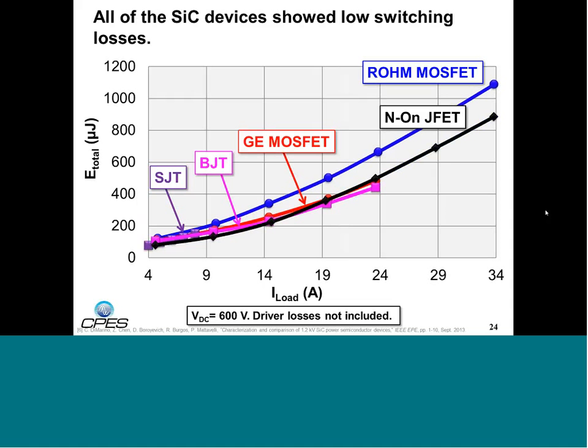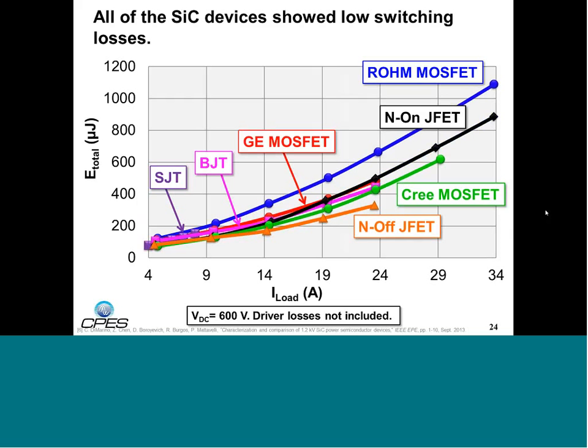We then have Infineon's normally on JFET, Cree's second-generation silicon carbide MOSFET, and SemiSouth's normally off silicon carbide JFET, which showed the lowest switching losses at room temperature, though the driver losses are not included in this plot. For reference, a similarly rated silicon IGBT would have switching losses much greater than around 600 and 800 microjoules in the range of 15 to 20 amps.